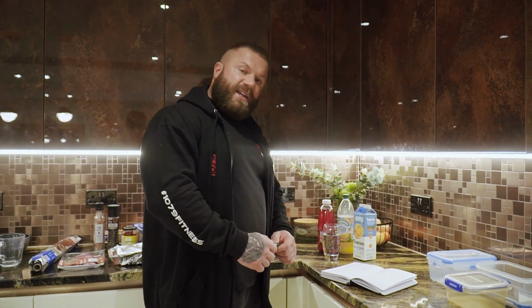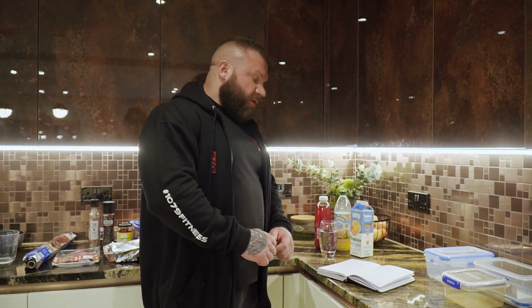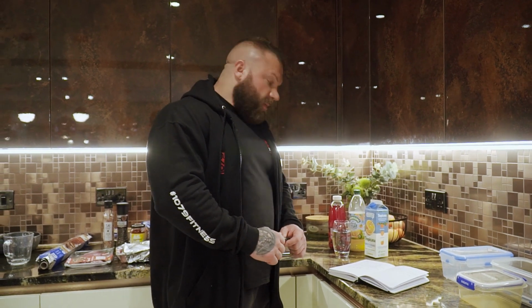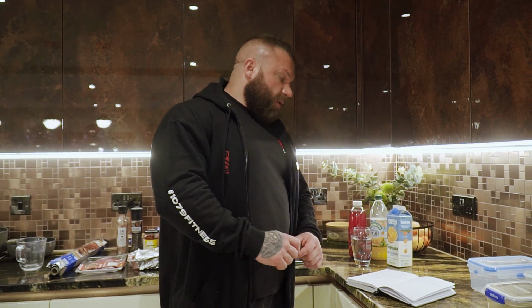I've already had meal 1. Meal 1 today was 4 large eggs, 3 bagels and 300 millilitres of orange juice. Meal 2 for me, which will be meal 3 today because I'm swapping things around, is my pre-workout meal. That's 150 grams cream of rice, a scoop of whey isolate protein and 2 tablespoonfuls of jam.